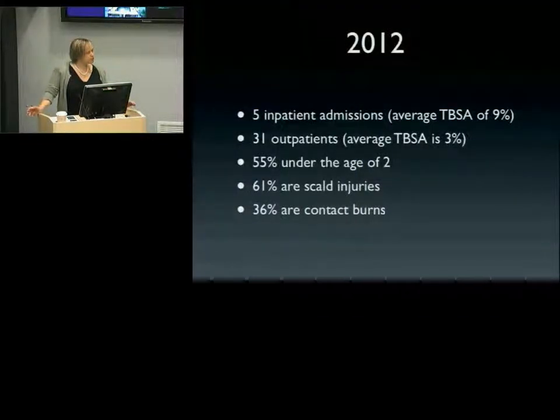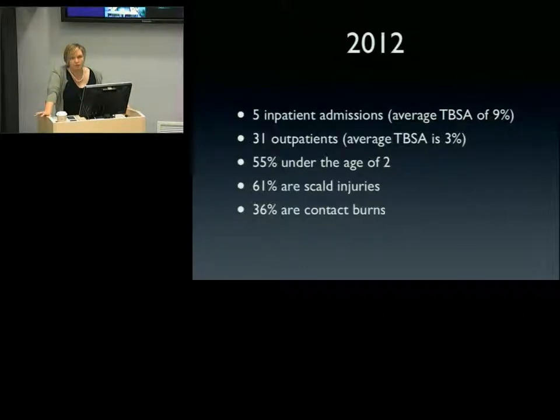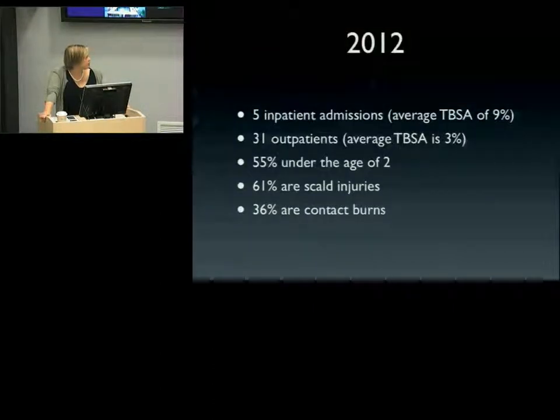2012, something seems to have happened. We're not really quite sure, but we've already met those numbers for 2011 at this time. As of August, halfway through the year, we were already up to our 2011 numbers, and we're not yet into fireplace season, so we'll have to see what happens over the rest of the year. But we've already had five inpatient admissions with an average total body surface area of about 9%. We've seen 31 outpatients requiring multiple outpatient trips with a total body surface area average of about 3%.